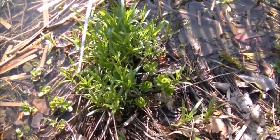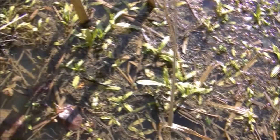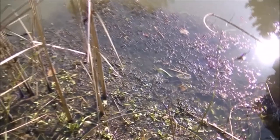That's marsh woundwort. That's quite a nice plant. In here, we've got some water forget-me-not coming up. There's a load of weed there as well, which has got quite a lot of sediment on, so I hope that comes away. It's actually quite an invasive one. It's New Zealand stonecrop. But I'm hoping that it goes green, because this gives an awesome place for the fish to spawn.